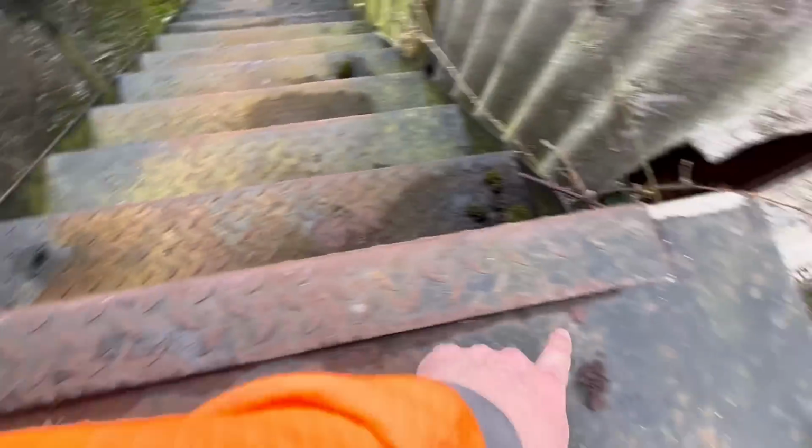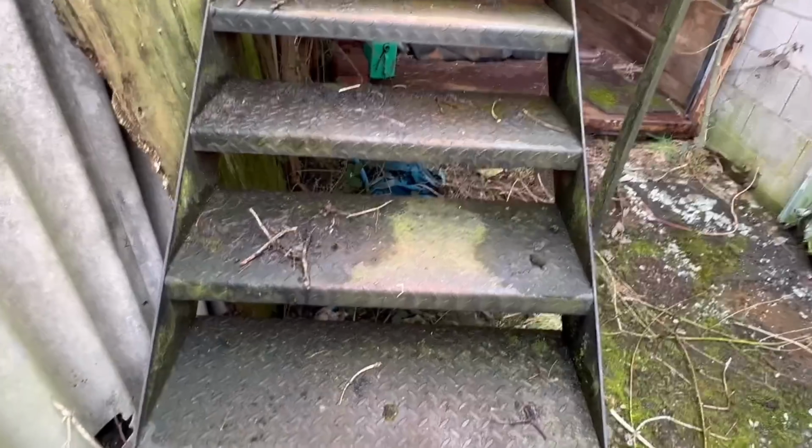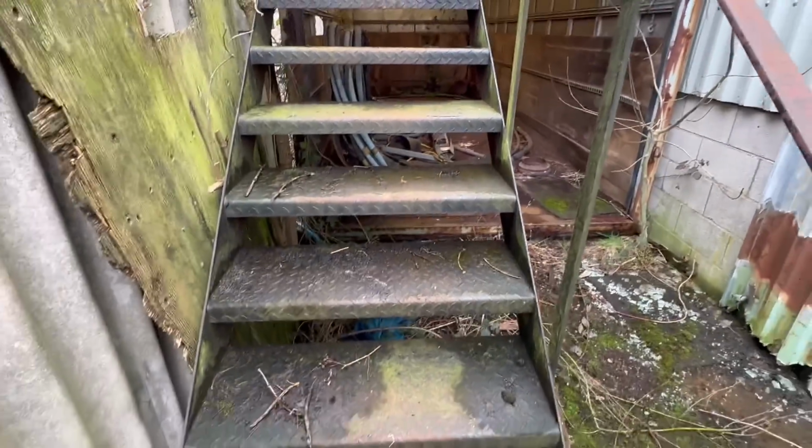Just working out whether they're welded on or just hooked on. Yeah, they're welded on here. So we can get them off with a slitting disc. They're a bit narrow as well than that other set, so they'll fit in the gap better at the office end.